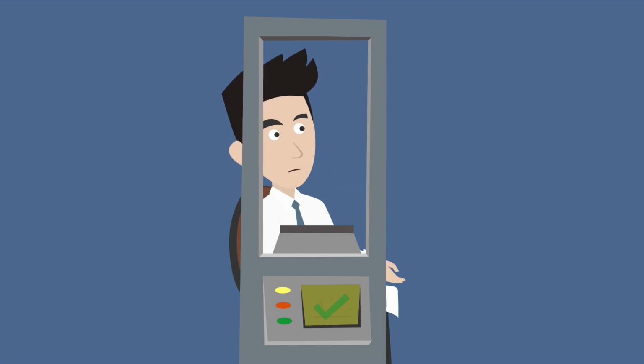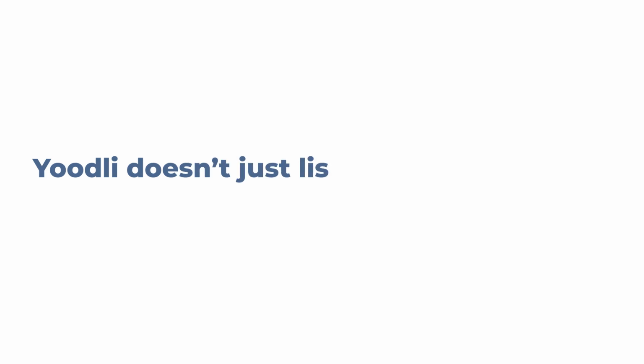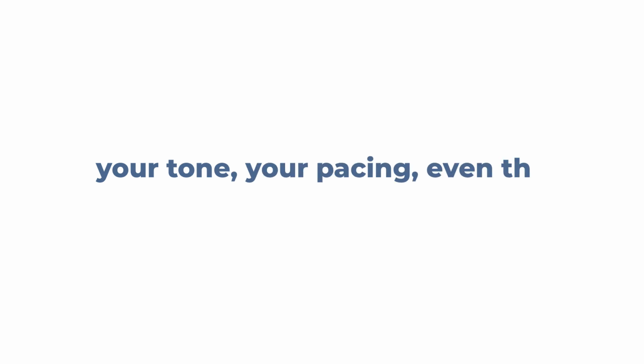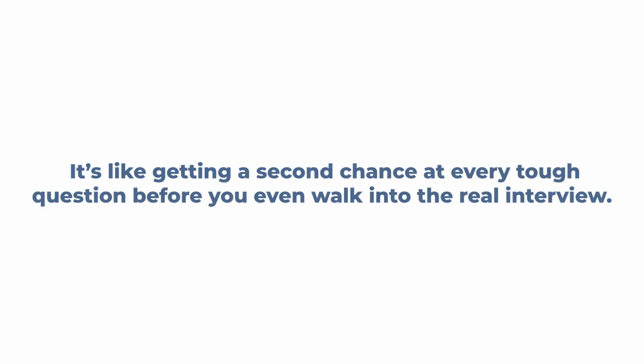It uses AI to simulate a real interview environment, complete with challenging questions and instant feedback. Udly doesn't just listen to your words, it analyzes everything, your tone, your pacing, even the confidence in your voice. It then gives you actionable feedback on how to improve. It's like getting a second chance at every tough interview question before you even walk into the real interview.